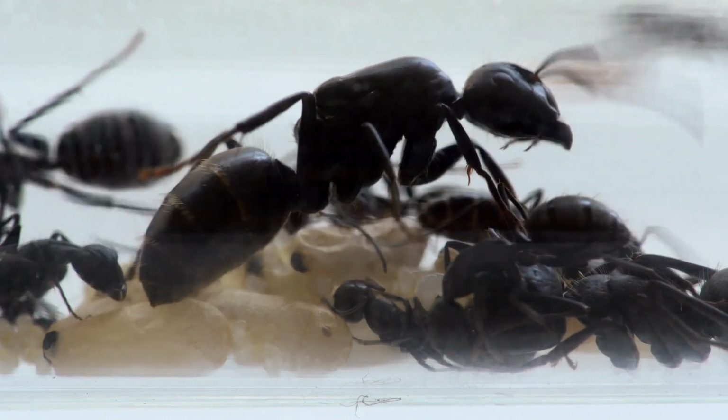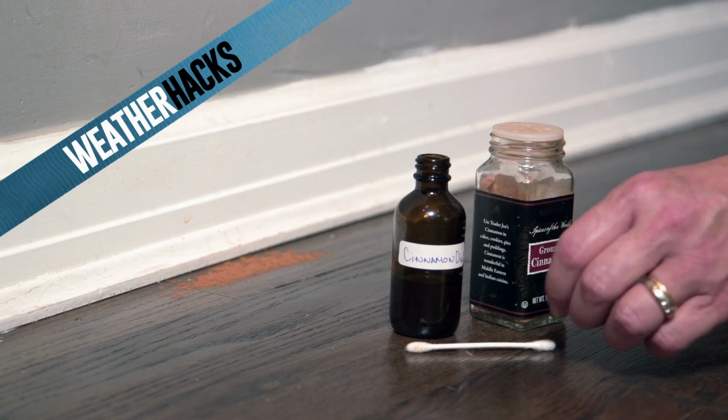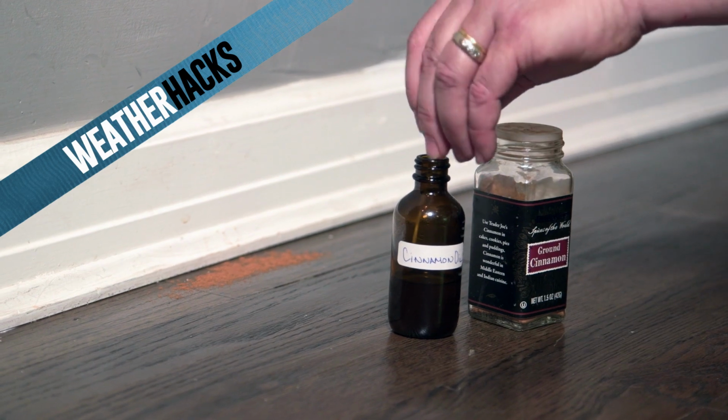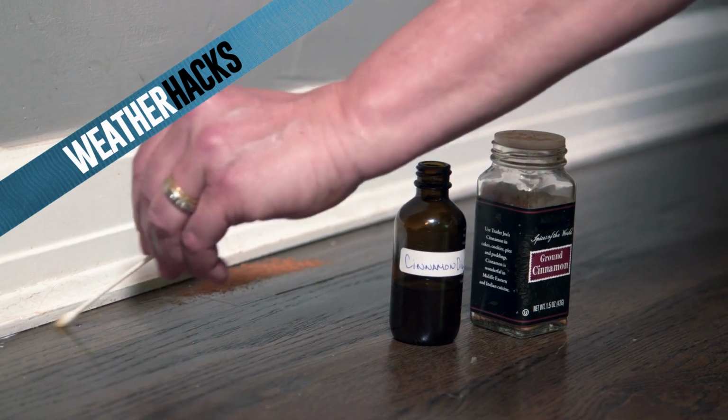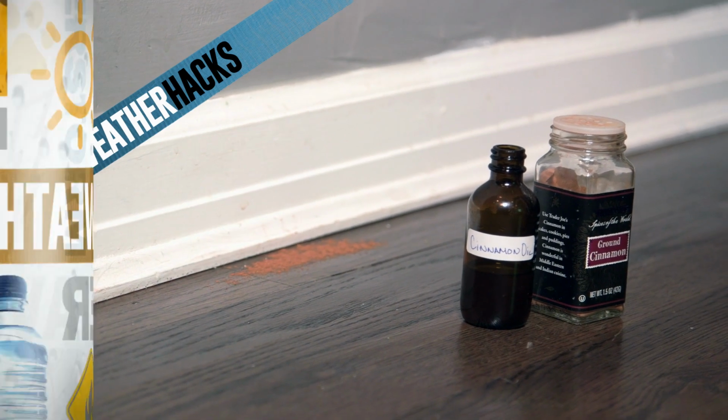Okay, say you've got an ant invasion inside the house. Here's a hack that's gonna stop them right in their tracks. Sprinkle cinnamon wherever you see the ants hanging out. Or you can use cinnamon essential oil if you want to be tidier. Just dip a cotton swab in it and draw a line. They will not cross.